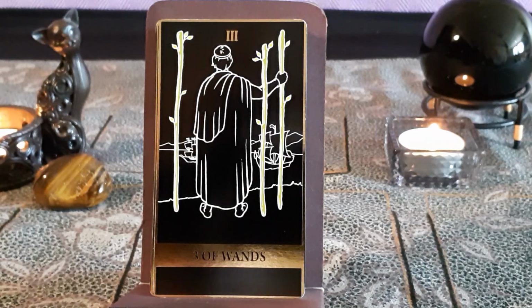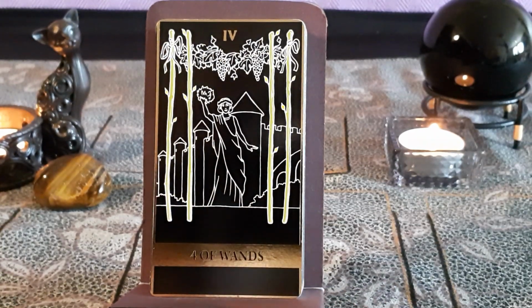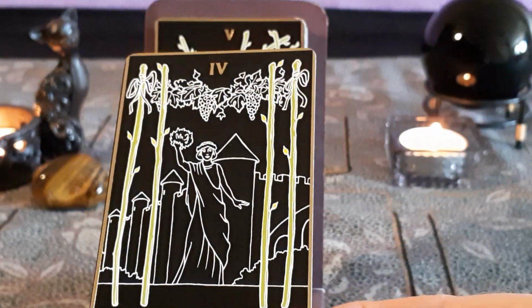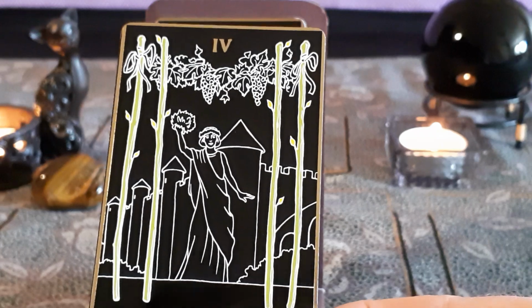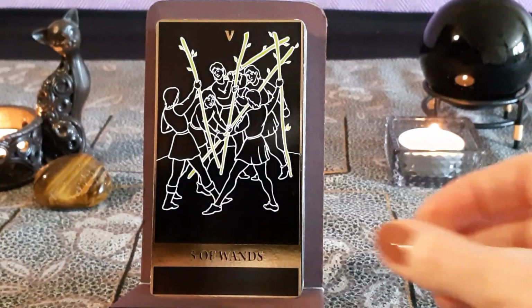Our 3. I think that's a lovely 4 with the bower up above. And the color is in the wands. There's our 5.